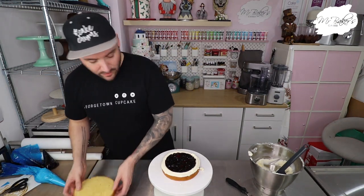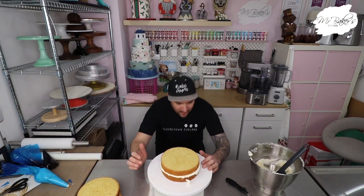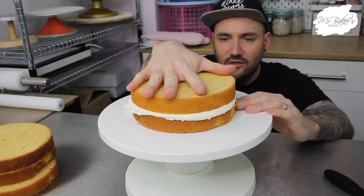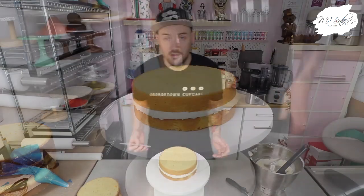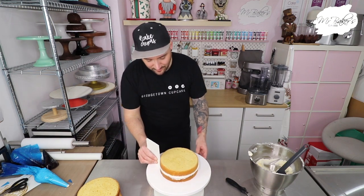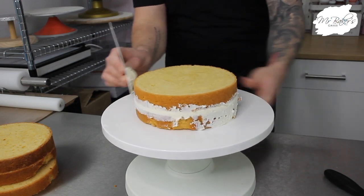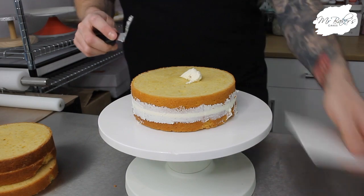Then we can go on with our next layer of cake, and I like to mix and match these, so I won't use the other half of this same cake. And then just get down to the level of the cake, and just make sure it's nice and central, and push it down. Now this is something I'm sure that just I do, but before I carry on with the next layer, I'm going to scrape off some of this excess buttercream, almost like a preemptive crumb coat, just to keep things nice and tidy. And then I can use that for my next layer.